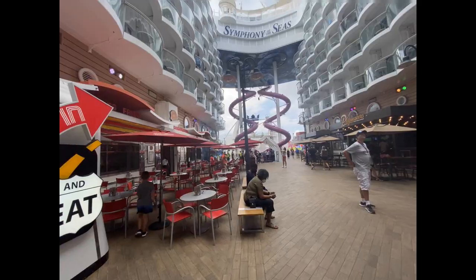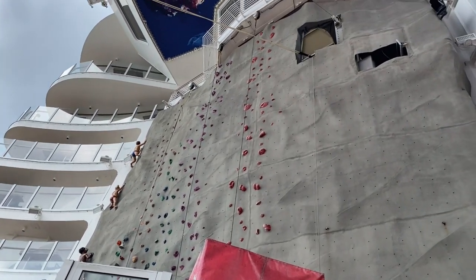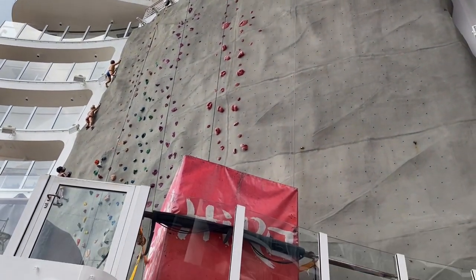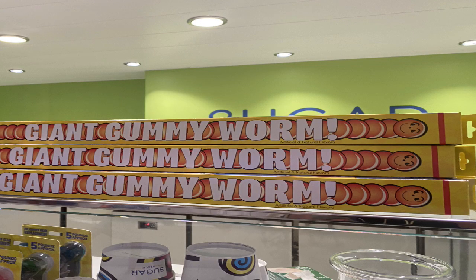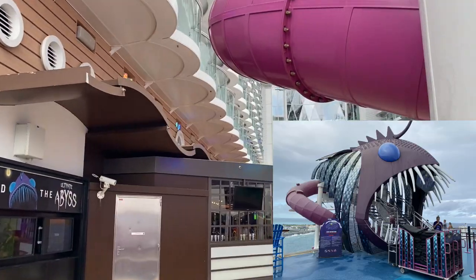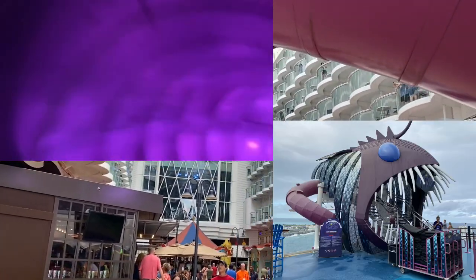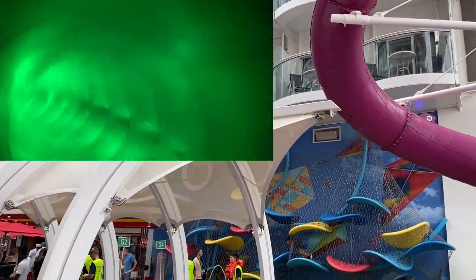Okay, we left the Vitality Spa. We went down to deck 6 aft. And in here you can see that there's all sorts of climbing walls and slides and places to get sugar to your heart's content. And there's the Abyss slide, the tallest slide on a ship, which I went down. You'll love to see that video.